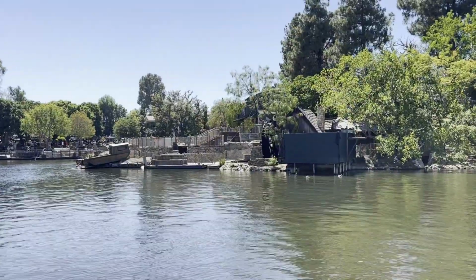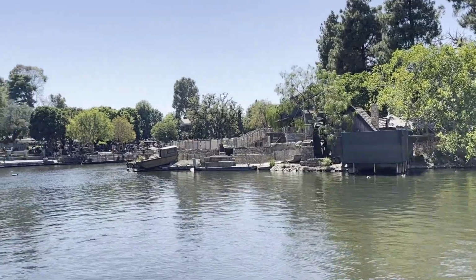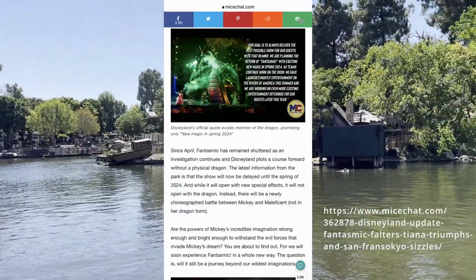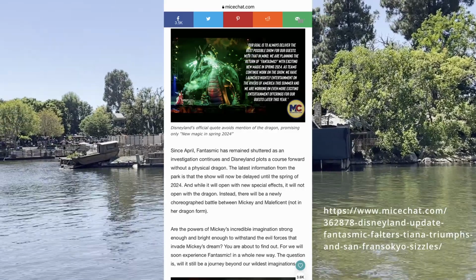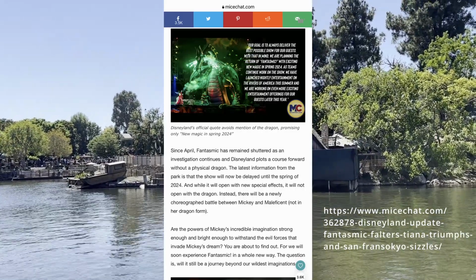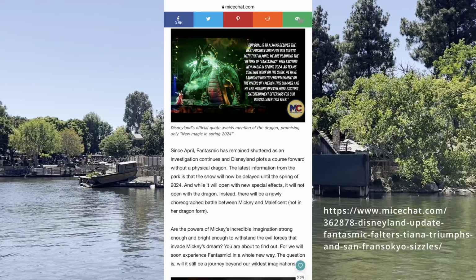For Fantasmic, however, this is meeting a different fate for right now. It's going to be currently closed until spring 2024 due to the Maleficent Dragon Fire, which the dragon is going to confirm to not come back due to extensive fire damage.